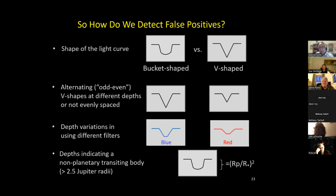And finally, just simply looking at the size of the depth, if it's greater than 2.5 Jupiter radii, then more likely it's not a planet, it's a brown dwarf, or it's a star orbiting another. So again, just based on the light curve, we can get a lot of information.